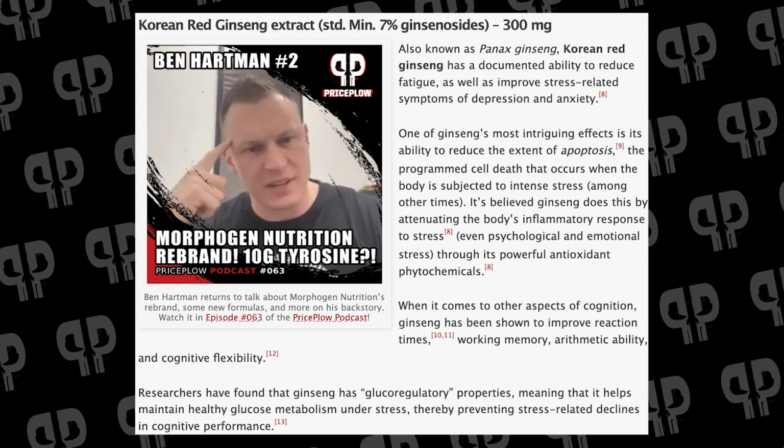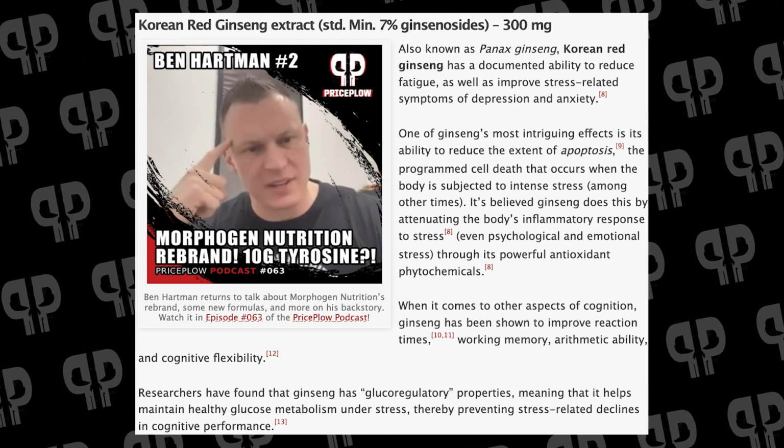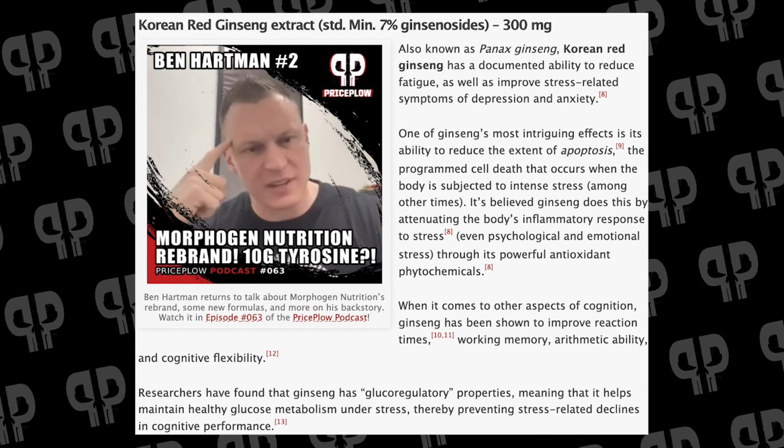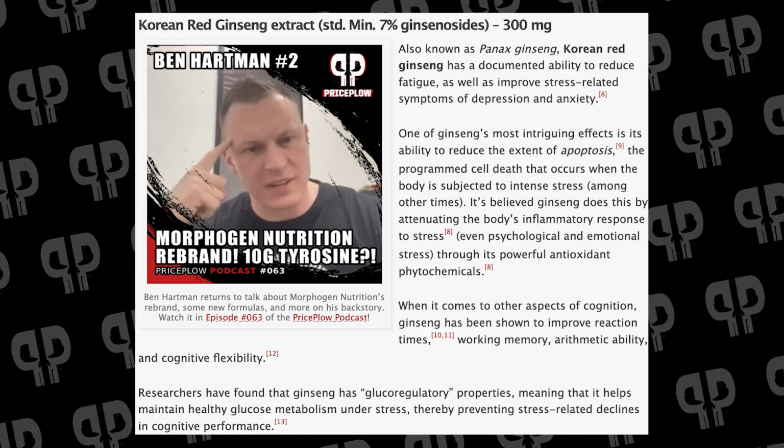Now, one of my favorite things about this is that it's believed to attenuate the body's inflammatory response to stress. Now, even psychological or emotional stress can have a physical effect on the body. We get an inflammatory response, and that could hinder your ability to recomposition your body, to lose fat. It could hinder your ability to work well at work. It could hinder your ability to perform as an athlete. There's a lot of different reasons you don't want this to be happening, other than the fact that stress and anxiety just feels like shit, and ginseng can help with that.